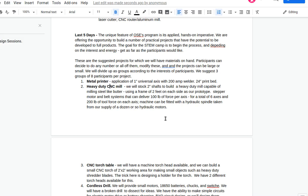About 40 times more force than the 3D printer that we're currently using. That's what the numbers work out to. I think that's pretty exciting. If you choose to do that, that'll be fun. Second, metal printer.